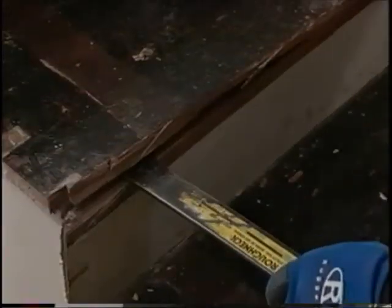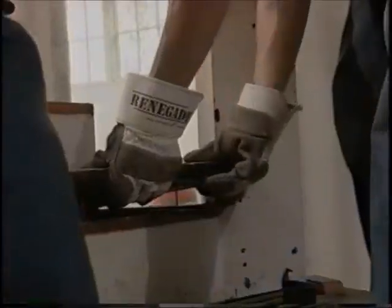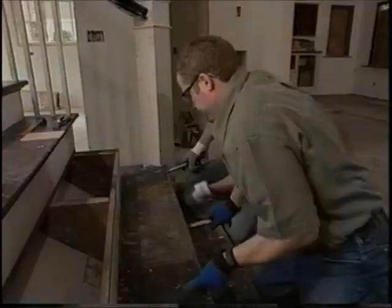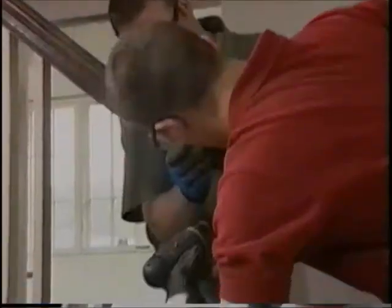Now that the spindles are out, Chris and Philip pry out and then pull out the first damaged tread. But pulling out the second tread isn't so easy. The newel post is in the way and has to be moved. And to do that, they have to separate the handrail from the newel post. With the screws gone, the pry bar breaks the two parts loose.